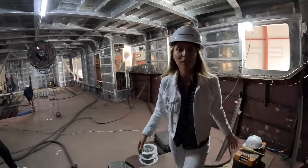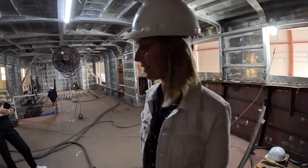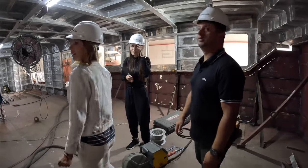You know when we said we're going to go quickly look at our boat? Never happens. What are we looking at next? Downstairs.